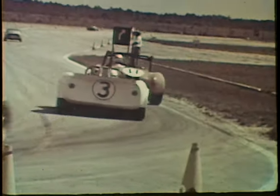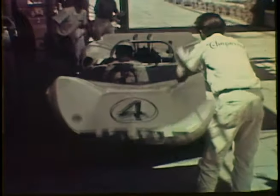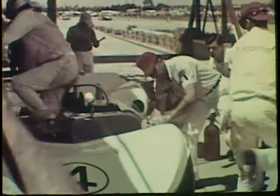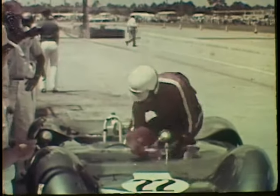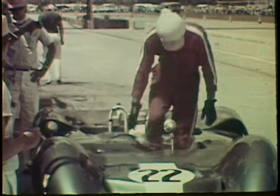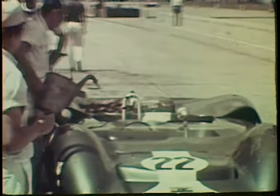Two hours into the race, with Gurney still in hot pursuit of Hall. The first scheduled pit stops begin, and some stops are routine. Some are not. Heat is beginning to burn up cars and drivers. The man gets relief, but not the machine.